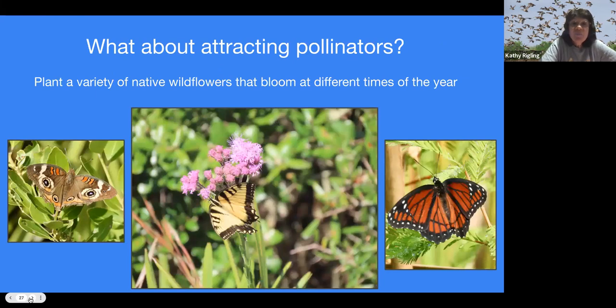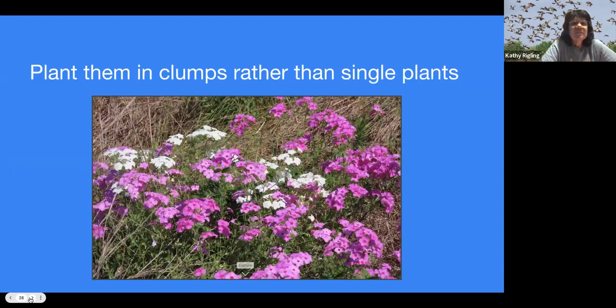What about attracting pollinators? Here's some tips. You want to plant a variety of native wildflowers that bloom at different times of the year. In Florida, we're blessed with great weather year-round, so you could attract pollinators year-round, but different plants are going to bloom at different times. You want to plant these native plants in clumps rather than single plants so the pollinators can find them more easily.